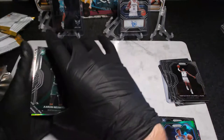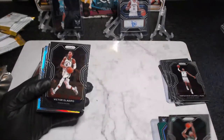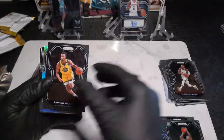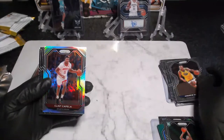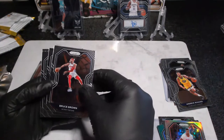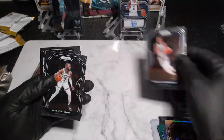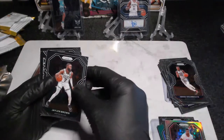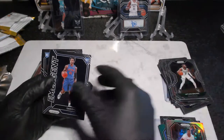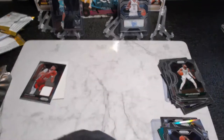Still got a nice silver coming up in this pack. Another rookie for the Boston Celtics, Aaron Nesmith. Victor Oladipo. Andrew Wiggins. Our silver, Clint Capela. Bruce Brown, Detroit Pistons. Saddiq Bey, rookie hit for the Pistons. Jaylen Brown, had a really nice playoff series. And we end it with the Immanuel Quickley rookie for the Knicks.